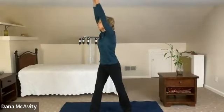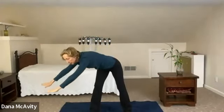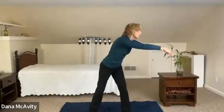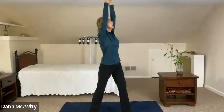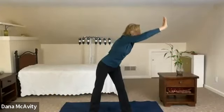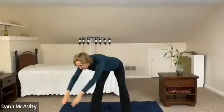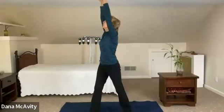Okay, another modification is you float the hands down to knee height. Float your fingers across like they're moving through water. And float the hands up, stretching up. And float back along that same line. And floating up, feeling the low back opening.